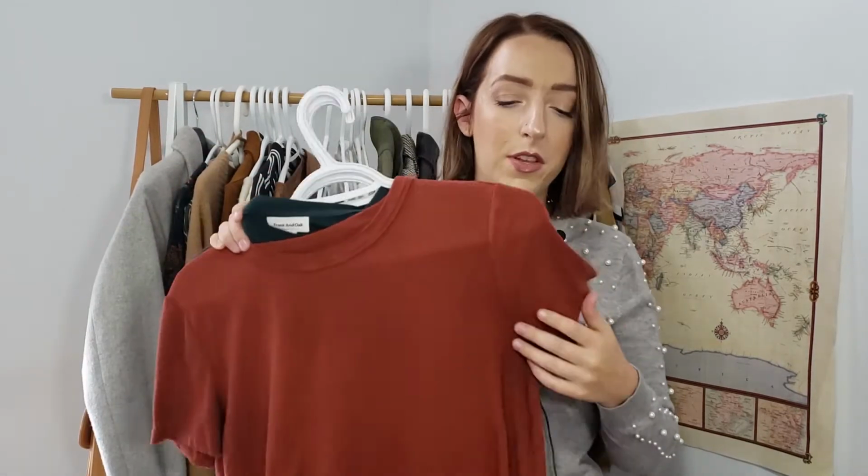And I've also picked this like pumpkin pie colored ribbed t-shirt. This is a casual style. It does have a little bit of like wear on the collar, not the collar, just in the top of the shirt.